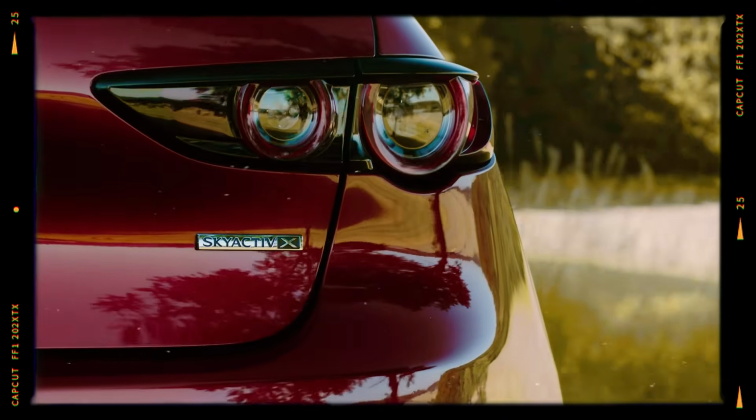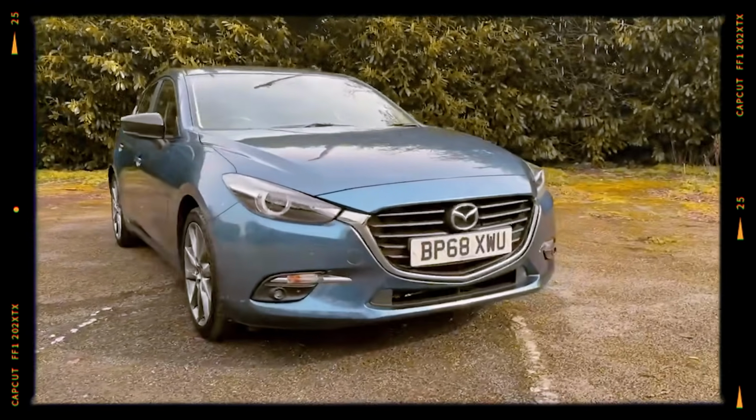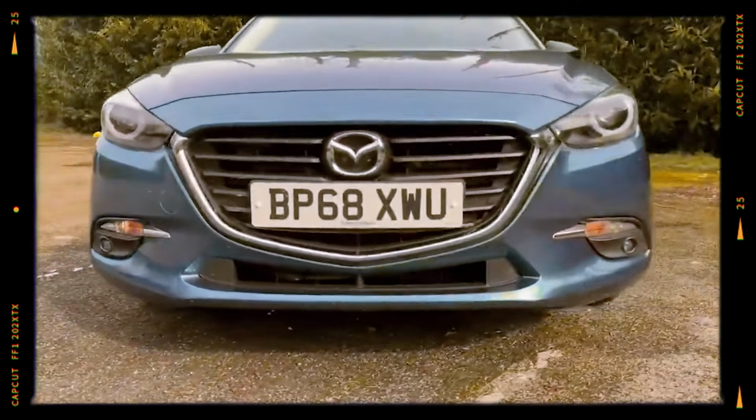For enthusiasts, it is a fascinating piece of technology. For everyday drivers expecting simplicity, it can feel unnecessarily complex for the gains it delivers.